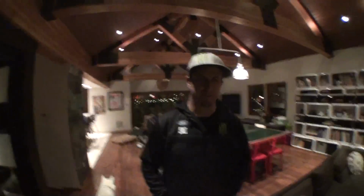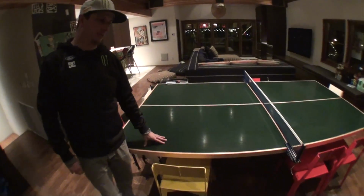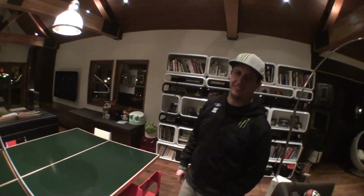I'm at Ken's house and Ken's gonna show me some of the awesome stuff that he's collected over the years for his brand new home. The style of this house is what we call modern mountain. Our dining room table is a ping pong table. I played ping pong on this table with Travis Pastrana and he hurt me. Yeah, and I remember that.